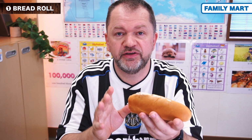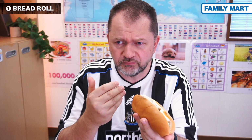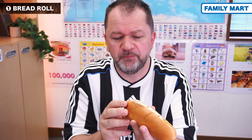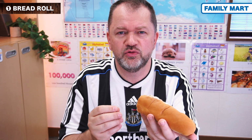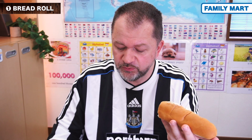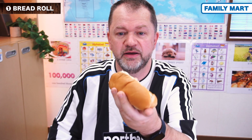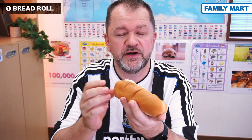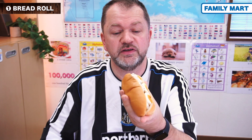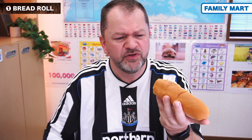The taste is quite different. This bread is a little bit sweeter, and you can taste the flour a little bit more. This one tastes more like a hot dog bun. The 7-Eleven one tastes more like typical bread, but the Family Mart one tastes a little bit sweeter. It's more tender, and basically it's more sweet and kind of squidgy.